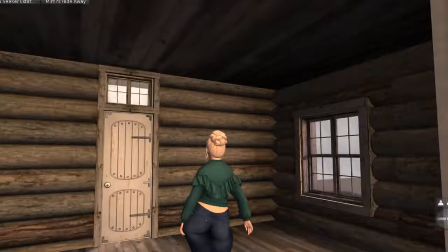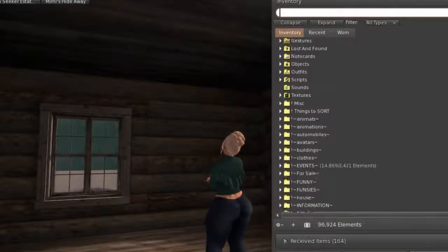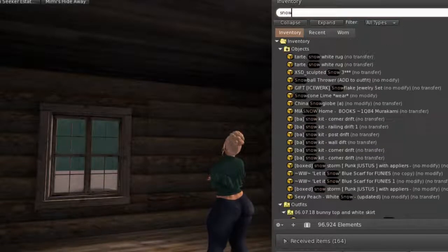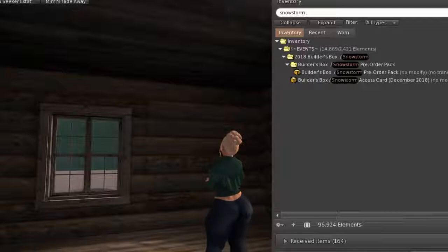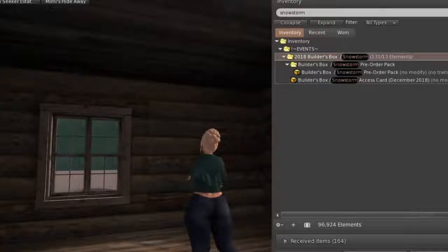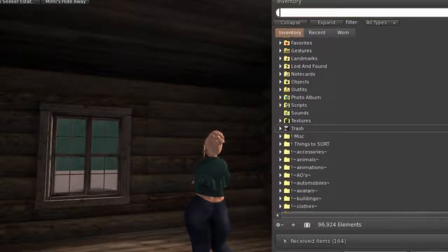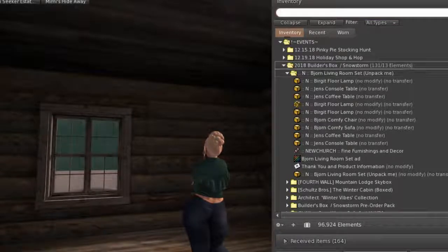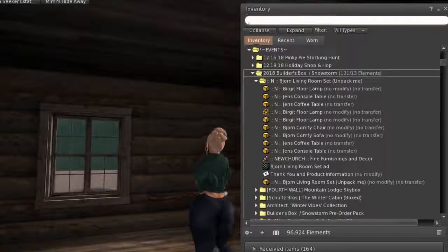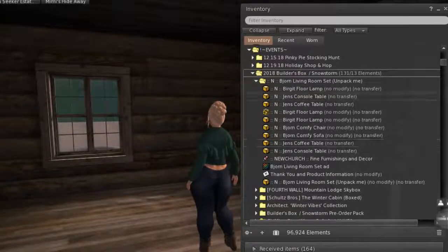Let's see here. I gotta use things from the Builder's Box. I do know that. So let me just go ahead and bring up that Snowstorm Builder's Box. Hopefully it'll bring up everything. There it is. And luckily, I've got things kind of in a sort of order. I don't know, but we'll see. I always like to start my home with the bigger pieces and then go to the smaller pieces.